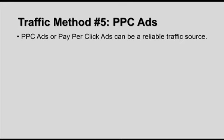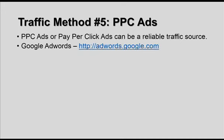Traffic method number 5, pay-per-click ads, or PPC ads as they're sometimes referred to. PPC ads can be a reliable traffic source. In fact, it's probably one of your most reliable traffic sources because you can almost know when you're going to get traffic, and you can shut it off as well. So it's a very good traffic source in that sense. You can test offers out with it. It's a really good source.